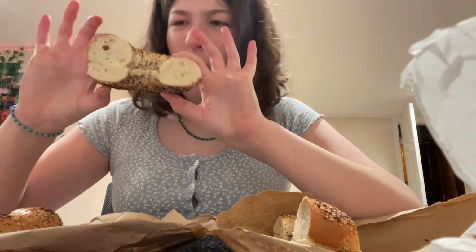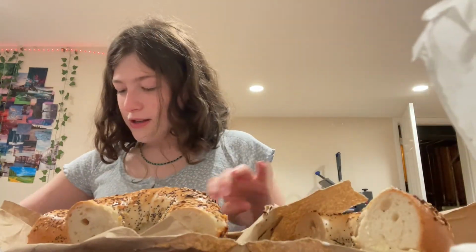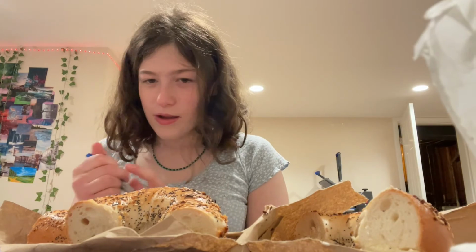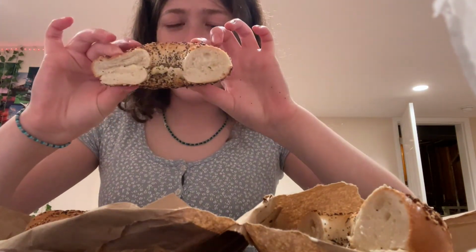So yeah. Oh wow. This bagel is the most uneven bagel I've seen. Do you see this? Look at this side. This is ridiculous. This is the size of this one, even smaller than this. And that's one side. Oh, wow, this is super uneven. Oh, no, they're not going to get a good score. So for appearance, I'm sadly going to have to give them a 2.7. I'm very sorry. This is just straight up weird.